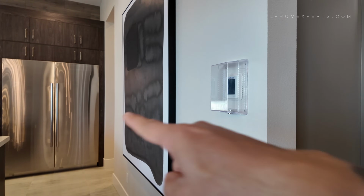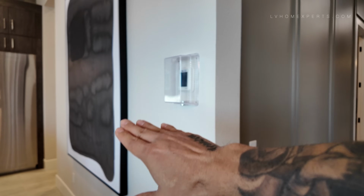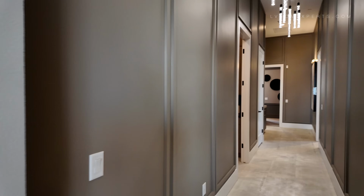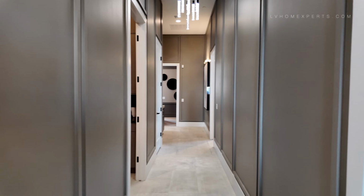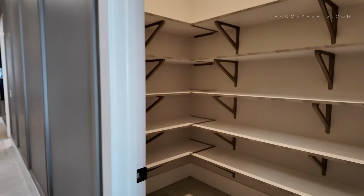But remember, there's a door here and it goes into a pantry, okay? However, on this spec, what they did is this, which is, I think, is kind of cool. And if you do this spec here, then this just becomes like a storage.